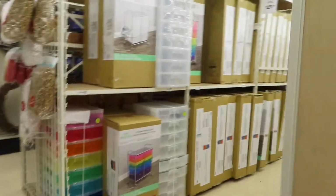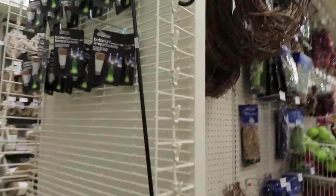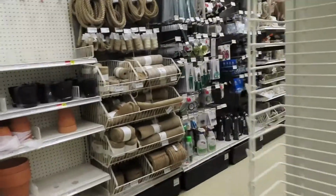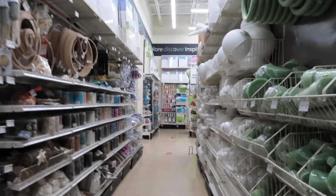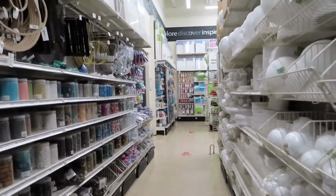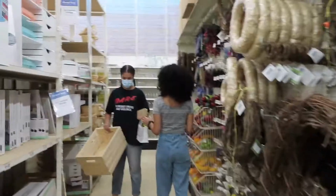Right now we are going to Michael's and seeing some little birthday stuff for the baby. So let's see what they have. Alrighty, let's see if I can find what I'm looking for. I don't know. I'm looking for these little crates. These wooden crates that you put for decorations on a table for cake.